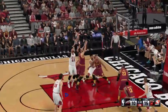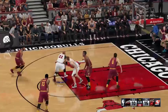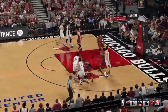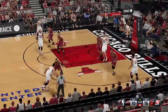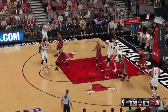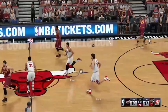With the three. Can't get it to go. And it's the Cavaliers taking it the other way. Gibson with the steal. Rose kicks to Butler. Back to Rose. That one goes in for him, too, making it look easy. He's now 4 for 4.